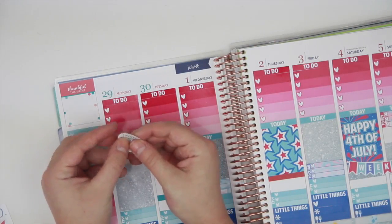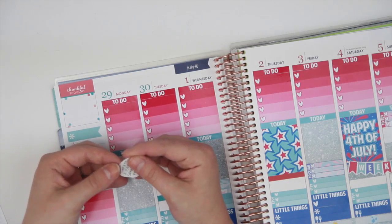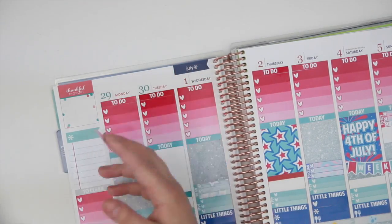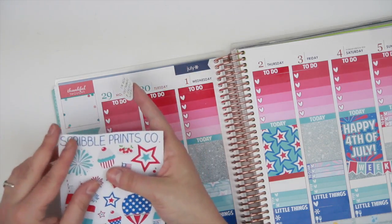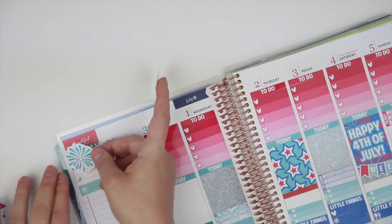And you could do this on sticker paper, you could write it in, but I just liked this because it was quick and easy. So I just printed that out on a little tiny sticker, and I'm going to take one of my little decorative stickers and put it underneath with this on top. I think it's going to be super duper cute. So I think I'm going to go with this big firework here. I'm actually going to cover up that little thankful thought header.